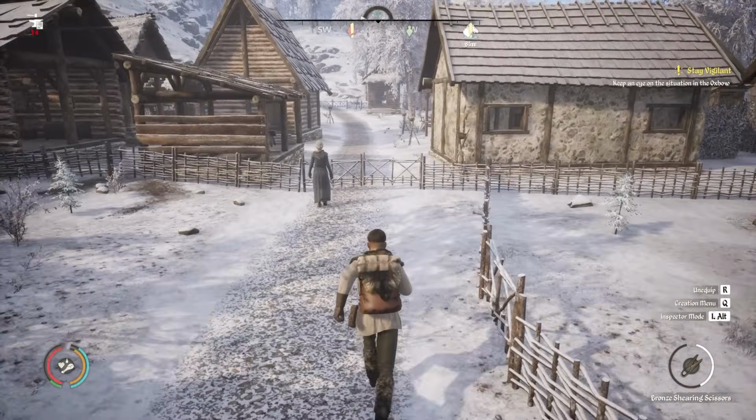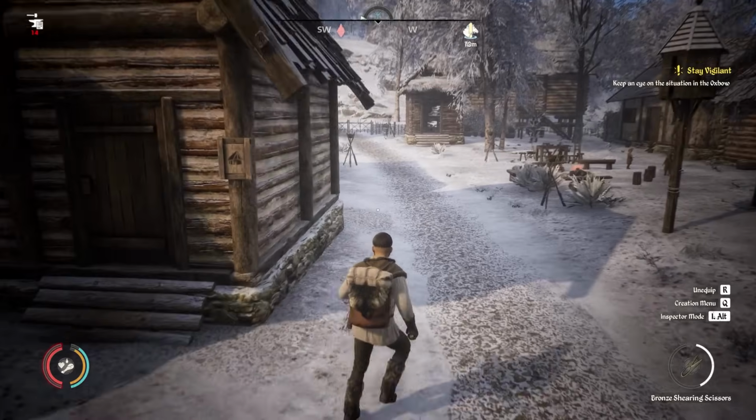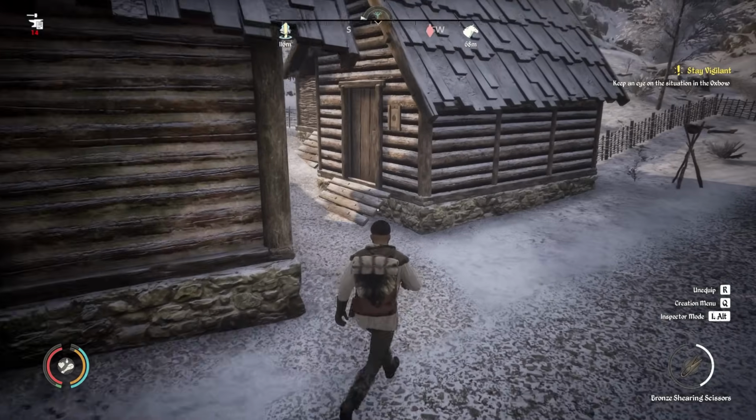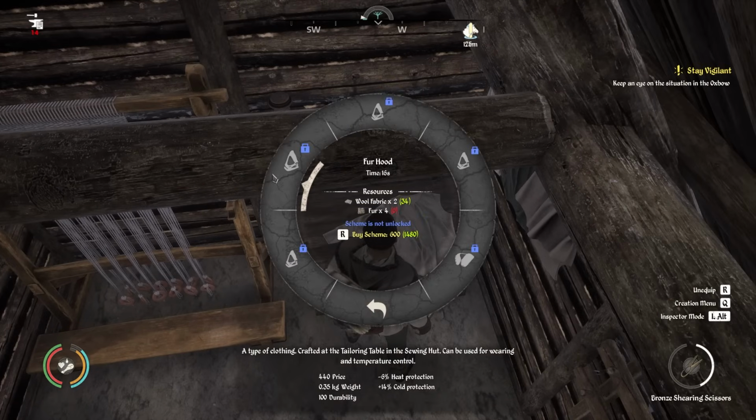I don't think anybody is doing any work at the moment with that many problems. So what I think I'll do is quickly get this sewing stuff done, and then we'll take a look at that and try and fix up our town a little bit. Now, what I thought I'd do is we'll make something a bit new. We're going to go for a hood here, and we can make just a normal hood.